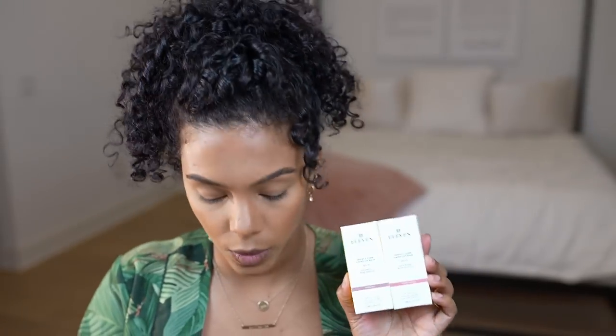Brows done. I got this from a brand called 11 by Venus Williams. It's also, I think, exclusive to Credo Beauty. If you don't know, it's an exclusive clean beauty retailer. So they only sell clean beauty, everything non-toxic and natural. And Venus Williams created this line with them. I haven't tried their lip stuff yet.